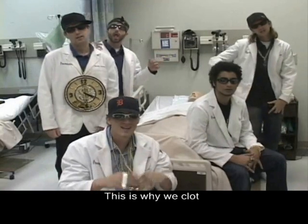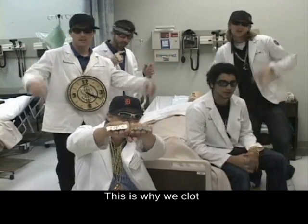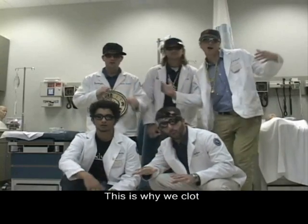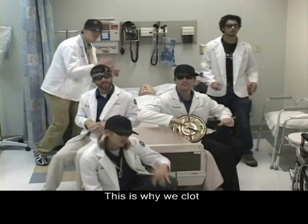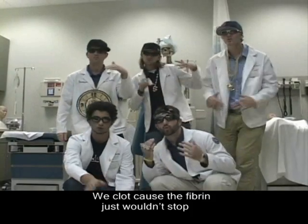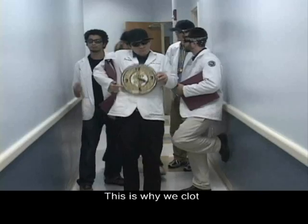This is why we clot. This is why, this is why, this is why we clot. We clot cause the fiber just wouldn't stop. This is why we clot.